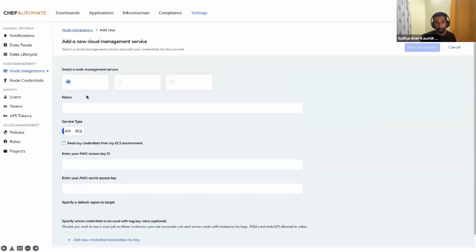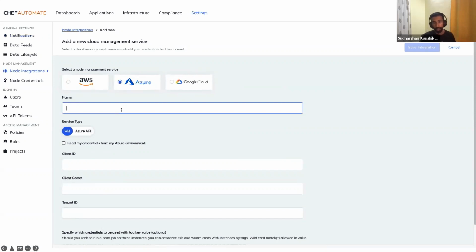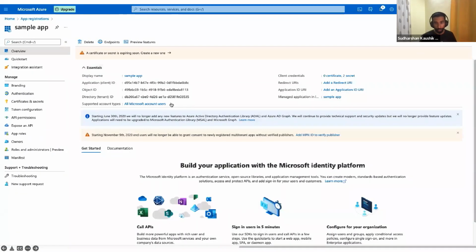Let's pick a cloud platform. We have options for all cloud providers. We will be using Azure. Let's give it a name. This is a name that you use for referring to in your dashboard. And to plug Automate into your Azure account, you will need to provide details of an application on your Azure account with the correct accesses to the subscription and the VMs that you want.